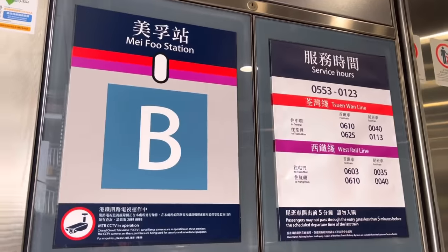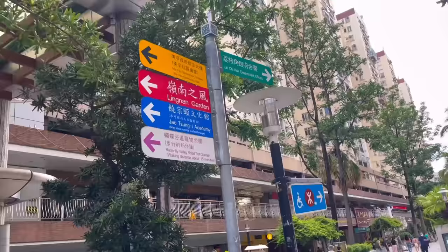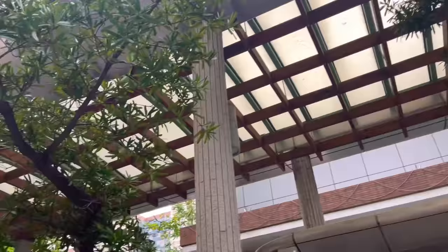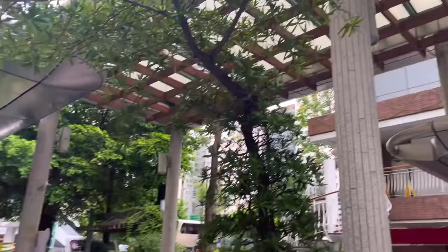So guys, we are here in Mifo Station, exit B. So we're going to... Ayan, guys. Nakita niyo yung Jao Tsung-I Academy? We're going there, on that side. So remember the Mifo Park, Lai Chi Kok Park is going there. But the Jao Tsung-I Academy is going there.